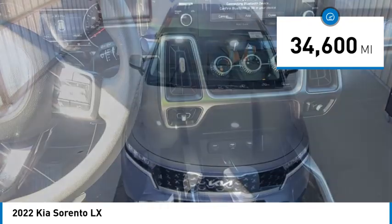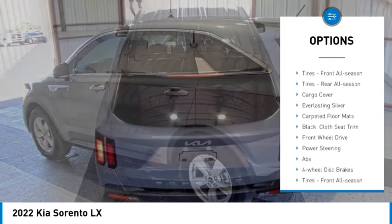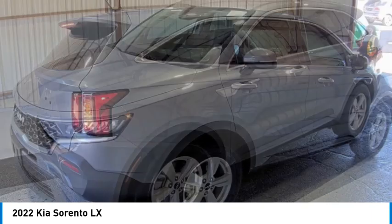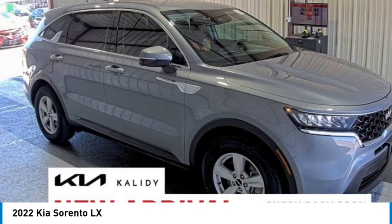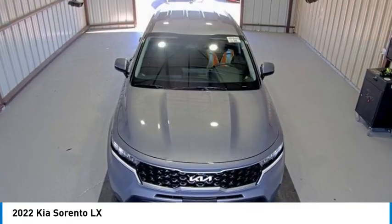Here are some of this vehicle's great options: tire pressure monitor, heated mirrors, aluminum wheels, rear spoiler, brake assist, traction control, stability control, LED headlights, tires front all season, tires rear all season. This vehicle offers reliability and good looks at a great price. So come in and take a test drive today.